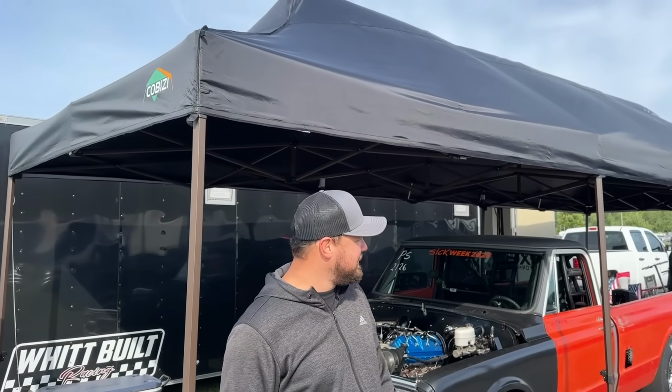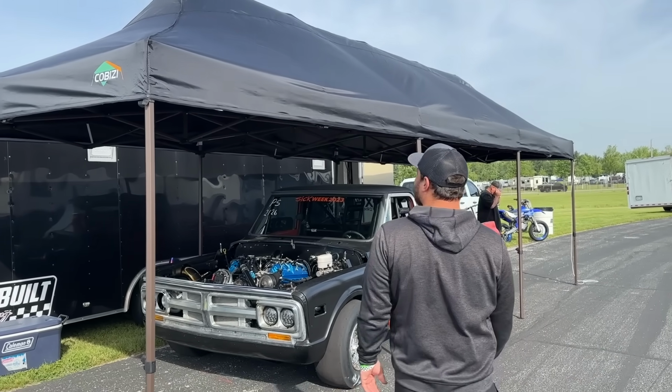Yeah, dude. Just out of the blue, he's like, hey, I got this canopy if you want it. It's like, all right. Dude, quite the upgrade here. Look at that. 10 by 30 tent over the race truck. Yeah, it's huge, man. But it is nice. Get us in the shade, or if it rains, protect us. So, pretty solid.